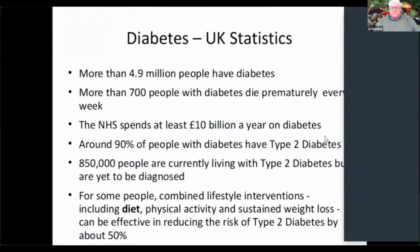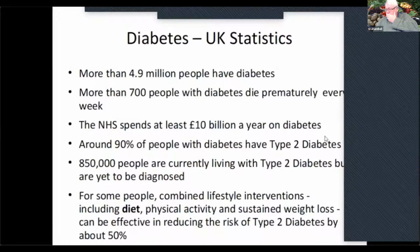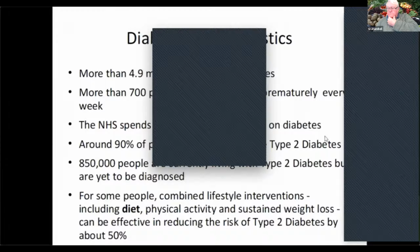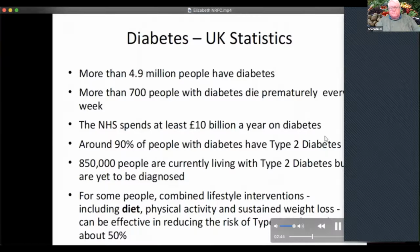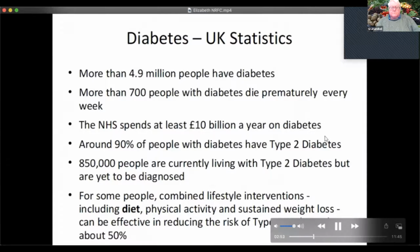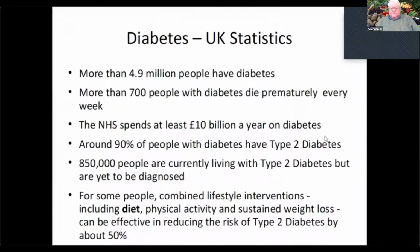In terms of diabetes statistics for the UK, more than 4.9 million people have diabetes, and if nothing changes, 5.5 million will have diabetes by 2030. More than 700 people with diabetes die prematurely every week. The NHS spends at least 10 billion pounds a year on diabetes, which is about 10% of its entire budget. Around 90% of people with diabetes have type 2 diabetes, which was previously considered a disease with adult onset. However, more children are now being diagnosed with the condition. 850,000 people are currently living with type 2 diabetes, but are yet to be diagnosed. And research shows that for some people, combined lifestyle interventions, including diet, physical activity, and sustained weight loss, can be effective in reducing the risk of type 2 diabetes by about 50%.